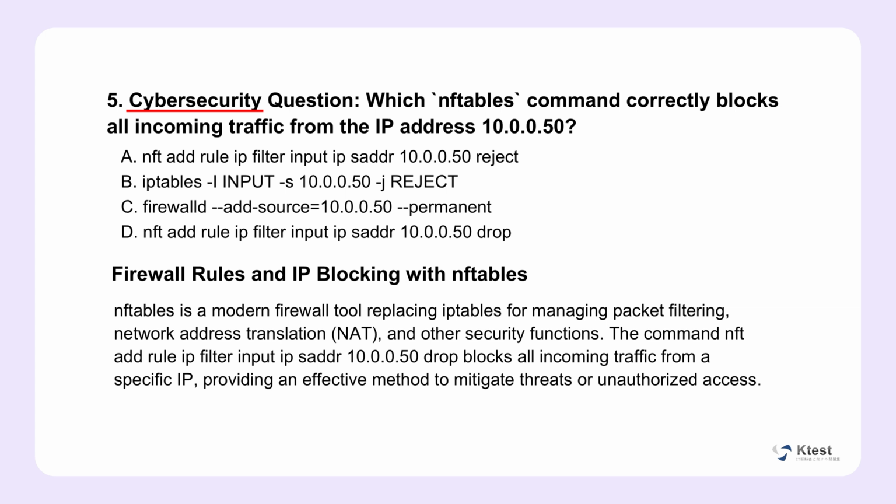So if we want to block a specific IP address, which table and chain would we be working with? In this case, we'd be using the filter table, which is designed for filtering network traffic. And we'd be adding our rule to the input chain, which handles incoming traffic. Now, the specific command to block an IP address, let's say 10.0.0.5, would be nft add rule ip filter input ip saddr 10.0.0.5 drop.